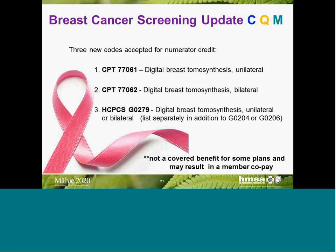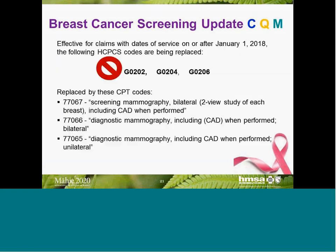However, if they go to a specialist and receive the service, and the specialist bills these codes to us on their claim, it will give you automatic credit for your numerator count. Another change regarding breast cancer screening, as of January 1st this year, CMS released a memo which you should have received in your email along with your slides. The 3 codes you see on your screen have been discontinued: G0202, G0204, and G0206. So please discontinue using those codes for reporting. However, they have been replaced with 3 new codes for screening mammograms. So 77067, 77066, and 77065 are the new codes you should be using.